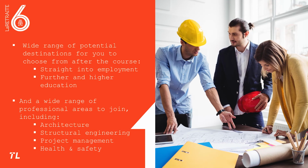The T-level course in construction will give you a wide variety of choices for future professions. So you can either go out to the workplace following your T-level, or you can go on to further higher education and zone in on one particular profession. These include architecture, structural engineering, project management, health and safety, and all these are key people that have to work together to make the construction sector work.